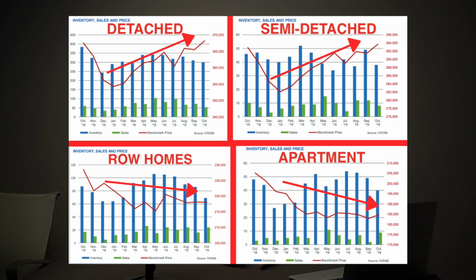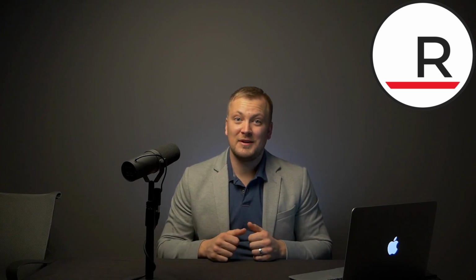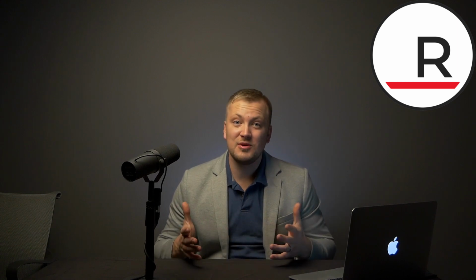In comparison, you can see on the detached chart that the detached market has been on the rise throughout quite a big portion of this year, and prices are at this point slightly better than they were last year. Overall, this bumps us to being just 1% lower than our prices were on average last year at this time. We started this year 5% lower, so we have seen that improvement there. As we get into the winter months, we'll see how pricing is affected, and I'll be sure to keep you up to date.